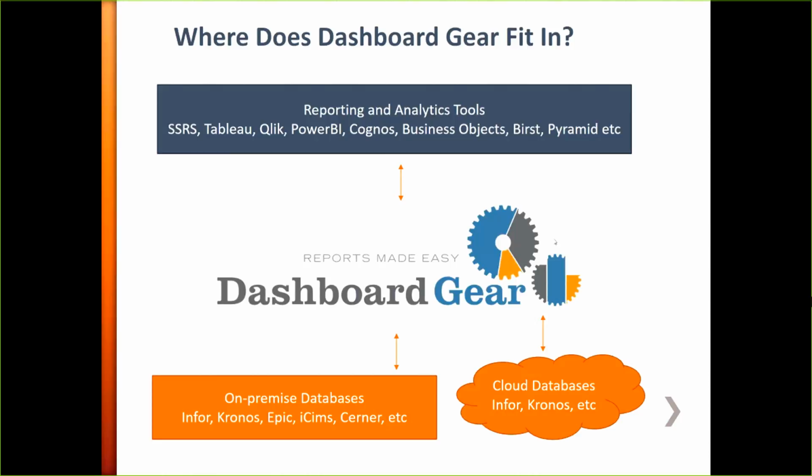What we do at Dashboard Gear is we're not a front-end reporting tool. I mentioned earlier we have partnerships with Infor for Burst, and we have Crystal, Power BI, SQL Reporting Services, and Excel. We're not a front-end tool to build the reports. Instead, we sit between those tools and your Lawson or Infor database, or Kronos database, and make that data set easier to work with. You then connect Burst, or Infor BI, or whatever tool you happen to be using, onto our data mart, and it makes that much easier.